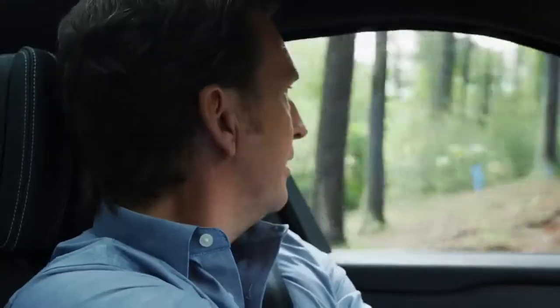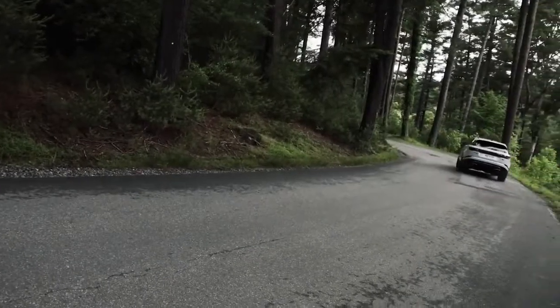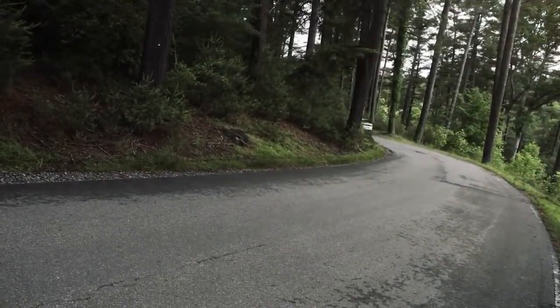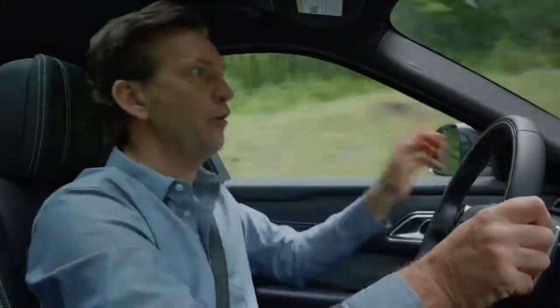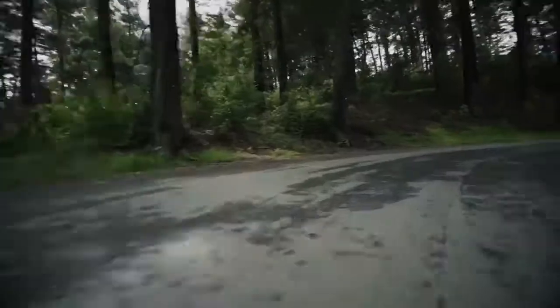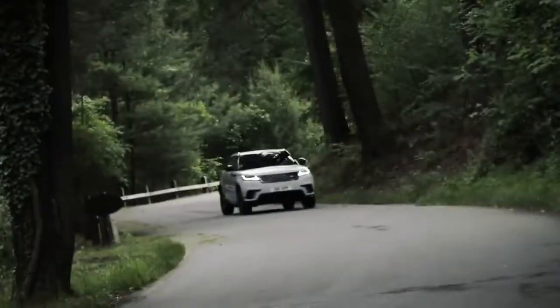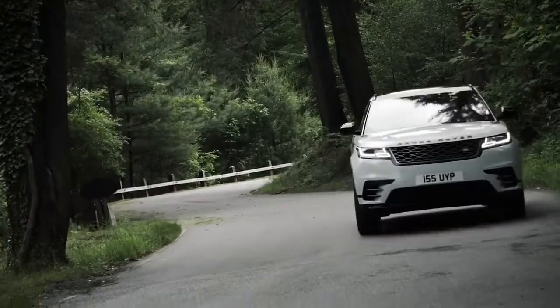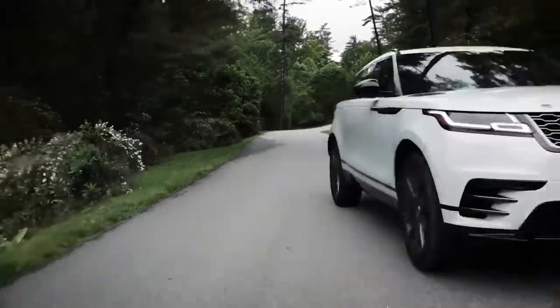Wow. There's no hiding my enthusiasm for the way the Range Rover Velar handles these twisty corners. It's quite superb. Land Rover says their all-wheel drive system can react faster than the blink of a human eye, which, if you don't know, is about 100 to 150 milliseconds. And as I maneuver the car through these very demanding corners, I can really feel all that technology in action. The Velar is just so responsive.